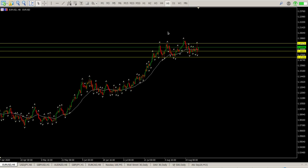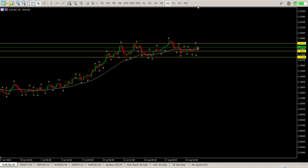So this week has been pretty much a sideways week for the EURUSD. Not much trading happening, and this last 8-hour bar here, which is pretty much yesterday when the Feds were talking and announcing their policy changes at the moment. So I think the market's just digesting that information. Sorry, it's a bit early.